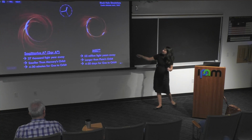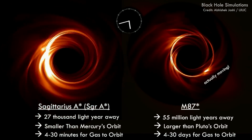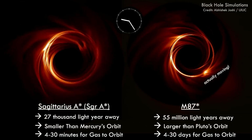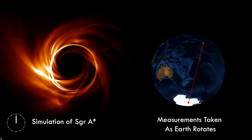So here you can see these are both movies running with the same clock, and you can see Sagittarius star is orbiting really, really quickly. So gas can orbit it every 4 to 30 minutes, whereas it takes 4 to 30 days for gas to orbit the M87 black hole. And so why is this so challenging?